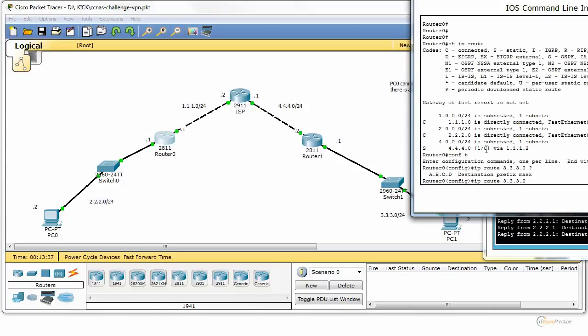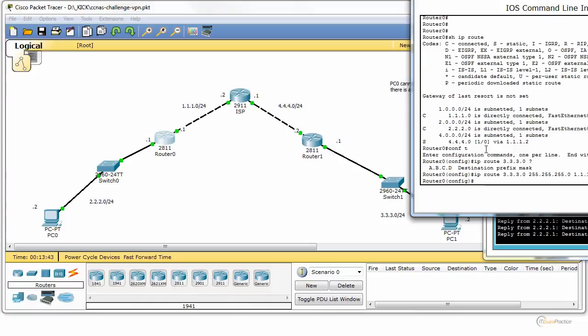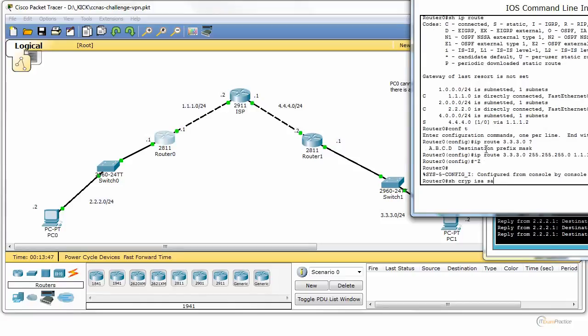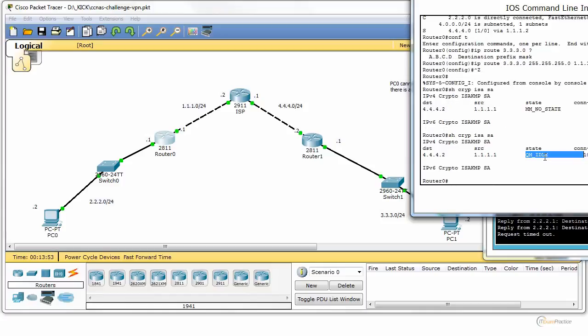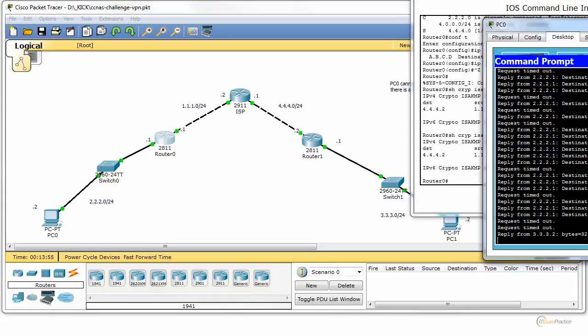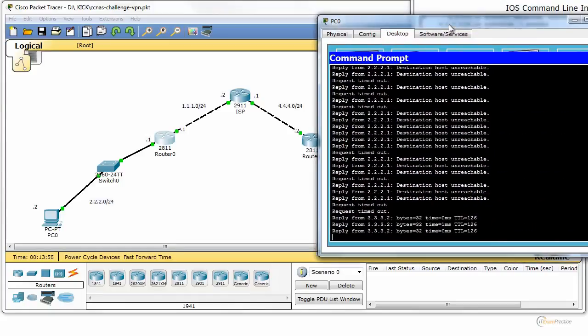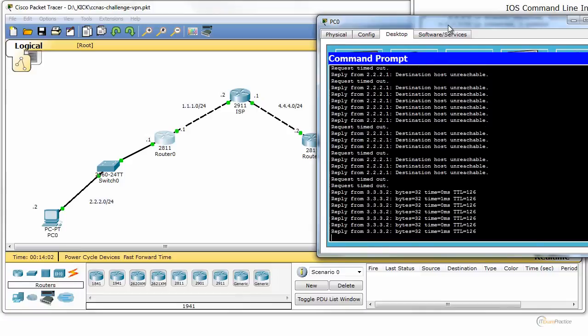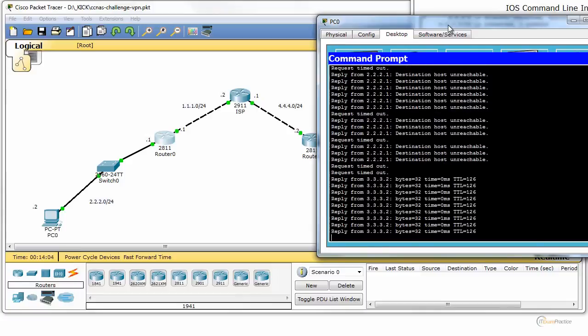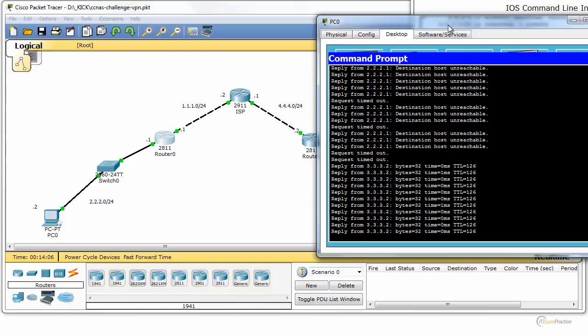The network 3.3.3.0 with mask 255.255.255.0, and we have to send it to this guy. QM idle, though? That should start working. That's it. Sorted. I decided to give you a challenge like that and even record a video because that can happen.